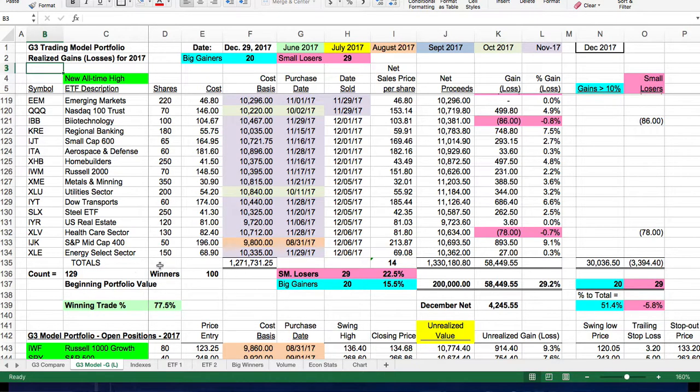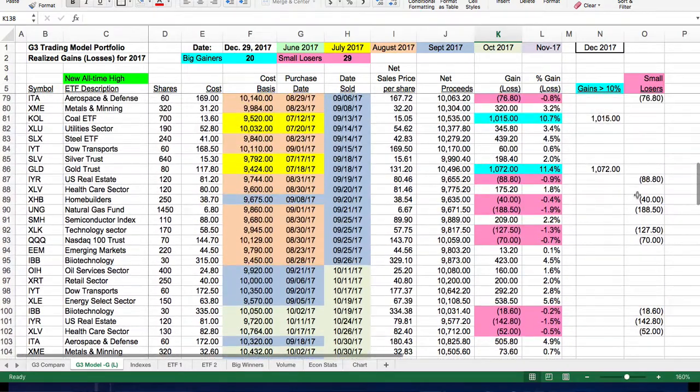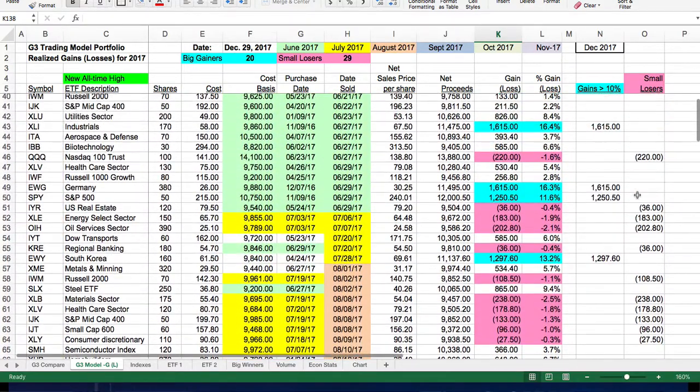So for the year, we started out with $200,000, and we had $58,449.55 in realized gains and losses net. Of that, $30,000 were big gainers, gains that were greater than 10%. 29 of this net amount was small losers. And you can see none of the losers were very big. As a matter of fact, I don't even think we had a $500 loss.